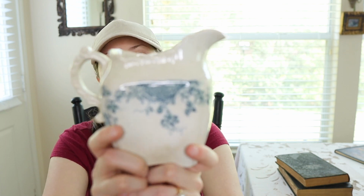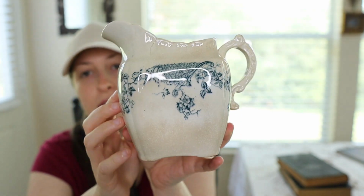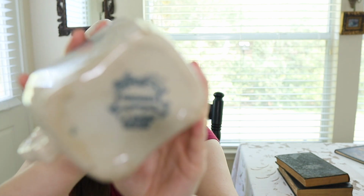Okay, and then the last thing I got, I paid $14 for, but I don't care. She's so pretty. Look at it, it's a little creamer in this beautiful blue transferware. Like I was just saying, this dark navy midnight blue. That's the color I want to bring in a little bit for summer because I have a big piece of art that I want to put on the mantle. So I want to do pops of that around maybe the living room. Here is the stamp on the bottom.